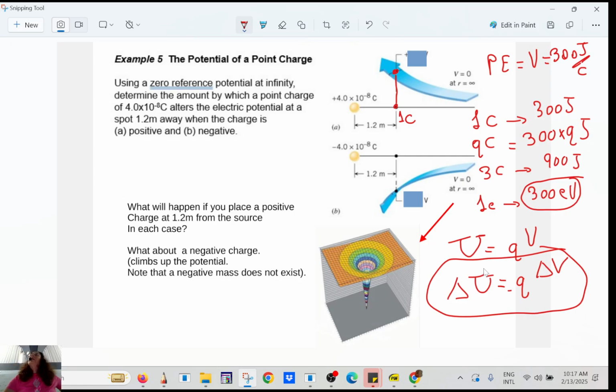Is that clear? So if you have a 9-volt battery, that will mean 9 joule per coulomb. If you have 2 coulomb, you have 18 joule. If you have 3 coulomb, that will be 27 joule. If you have 1 electron, that will be 9 eV. Okay?